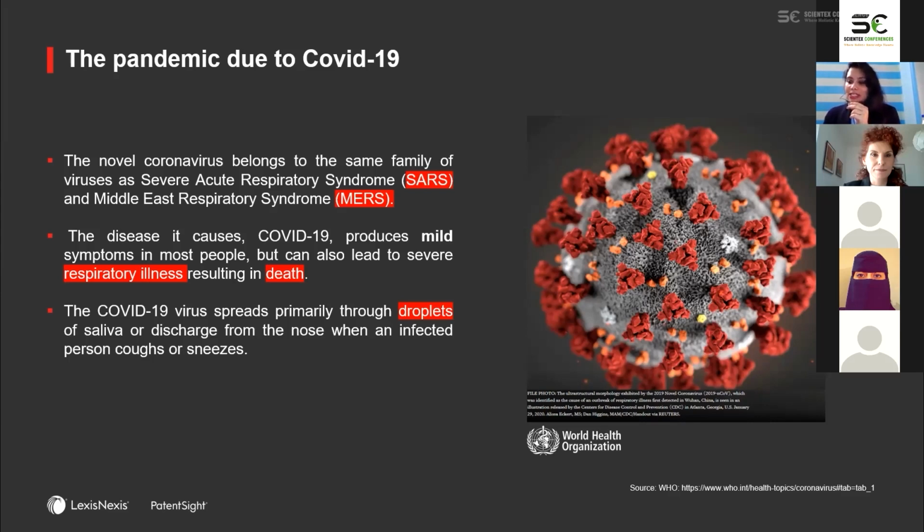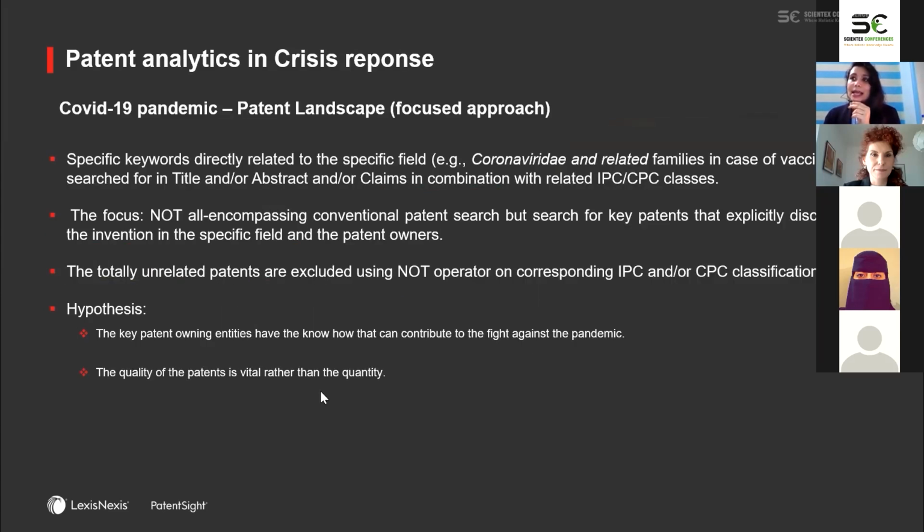Now, the question is, how can patent analytics help us in understanding how to address the current pandemic? When we are doing this kind of analysis for crisis response based on patents, the target is not to go for an all-encompassing conventional patent search, but we want to get those patents that have explicitly disclosed the inventions we are looking for, which can contribute directly and immediately to the crisis that we are facing.